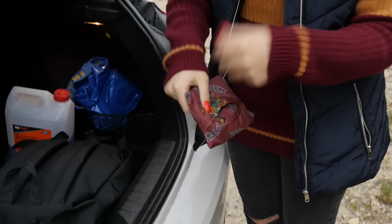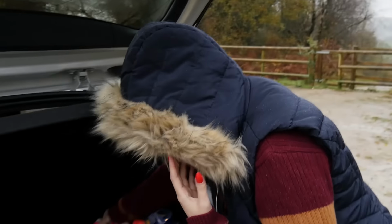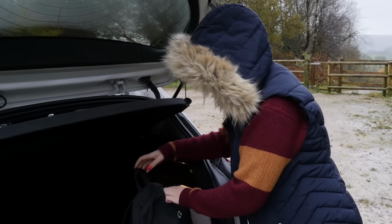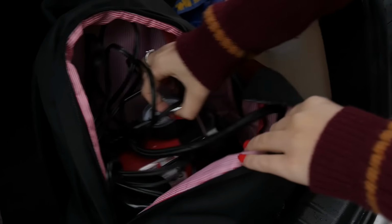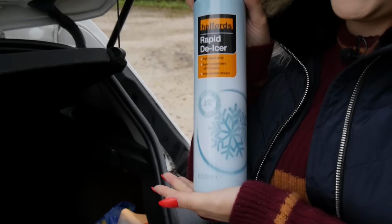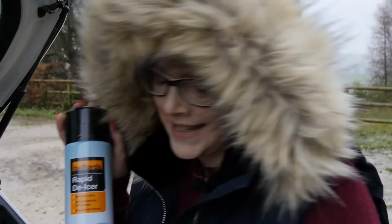I have a Hogwarts bag, which comes out, an IKEA bag. Thrilling content, I know. And then I have a bag here, which is Google, funnily enough. They gave me a bag not so long ago. I have got a tire pressure pump thing. This is so exciting. What's in my car bag? I've got some Halfords Rapid De-icer for all of your de-icing needs.